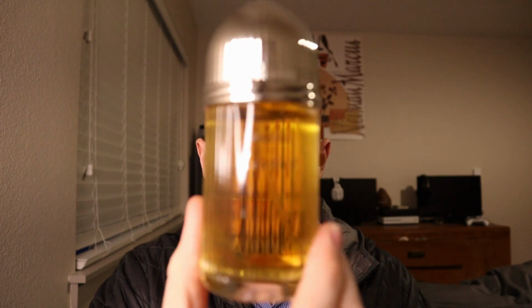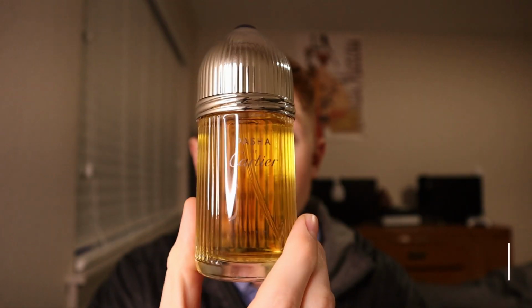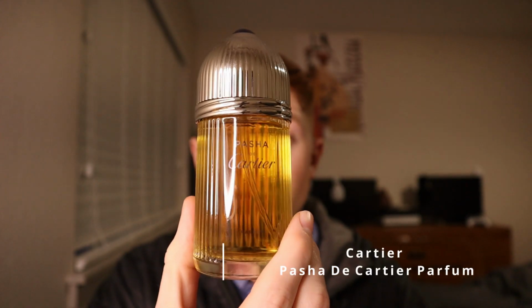So next at the number 4 spot, we have a designer fragrance. This one is priced extremely fairly, yet it does smell quite high quality and it's perfect for dressed up wear. It's from Cartier and it's called Pasha de Cartier Parfum.